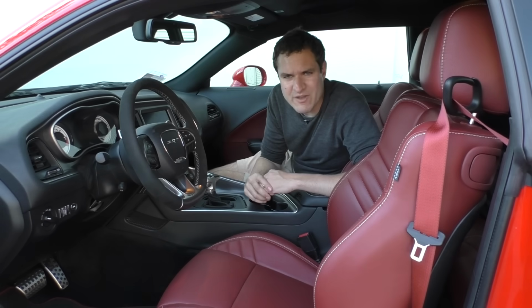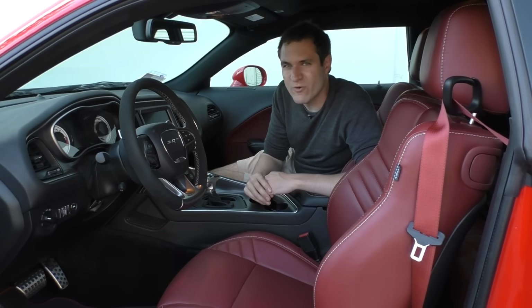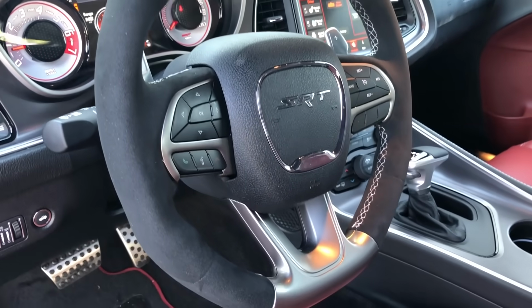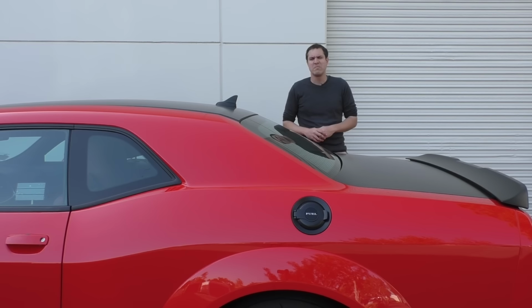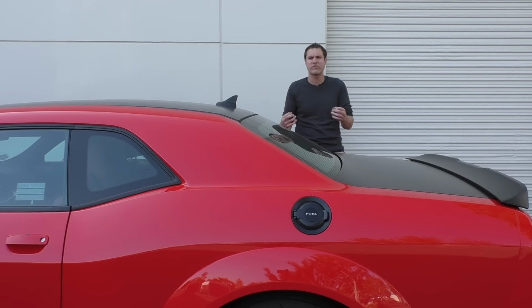Another thing I like about the Demon, it doesn't have just a crappy plastic steering wheel like a lot of cars, and doesn't even have a leather wrap steering wheel. This one is wrapped in Alcantara and stitched, and it looks really good. Now, most Alcantara wheels aren't heated, but this one is. You can heat this wheel, press the little heat button, and then eventually it comes on and it warms your hands.